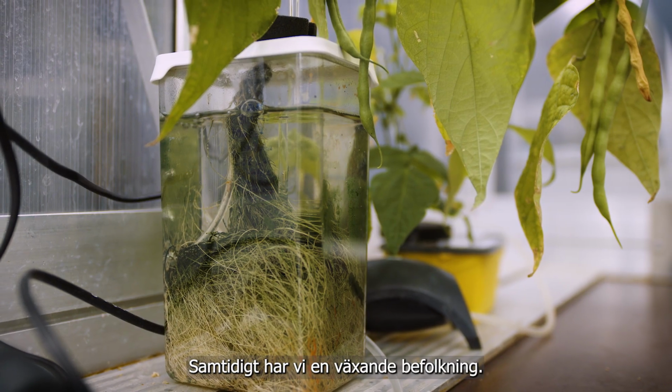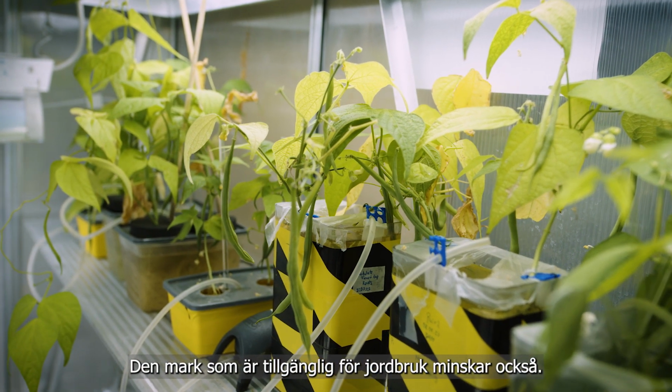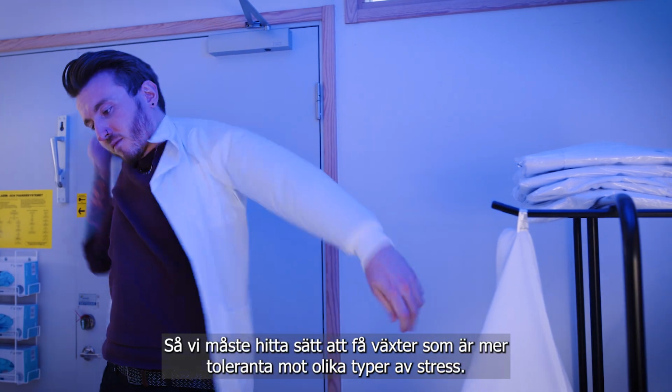And at the same time, we have a growing population. The land that is available for agriculture is also decreasing. So we need to find ways to have plants that are more tolerant to various types of stress.